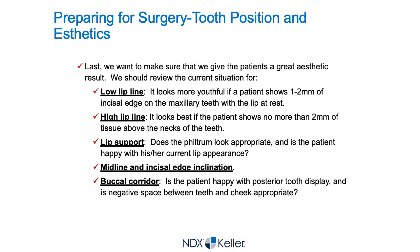We want to look at the low lip line and see, does the person show any teeth when they're relaxed? When we set the teeth for the provisional, we may want to lengthen them a little bit to show some teeth for the person. Lip support. How is the buccal position of their teeth? Do they need a little bit more support, or conversely, are the teeth flared out a little bit and need to bring them in?